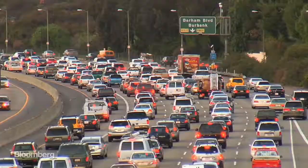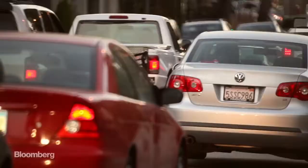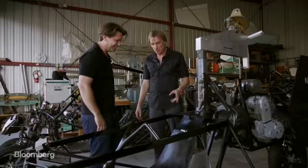Like a lot of Angelenos, Deja often finds himself stuck for hours on the freeway, wishing there was a way to rise up and escape from the concrete prison. This is my first attempt at a flying car.